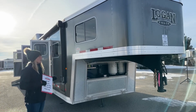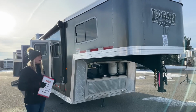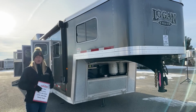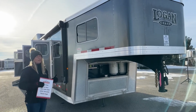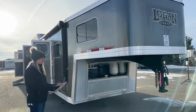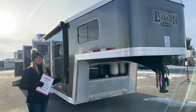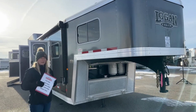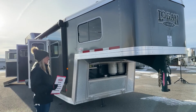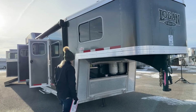Some of the things that we might not address on these trailers are some small cosmetic things. There's a few scratches on this trailer in particular that I will point out to you, and that's where we kind of get into, well, it's a used trailer. It's cosmetic, so it's not doing anything structurally to the trailer, and it would make the trailer way more expensive than it needs to be at market value. So you get a discount because of a few little scratches on this trailer.